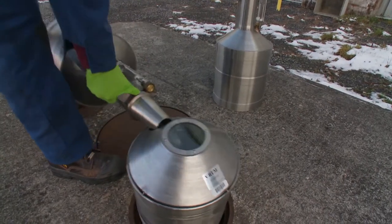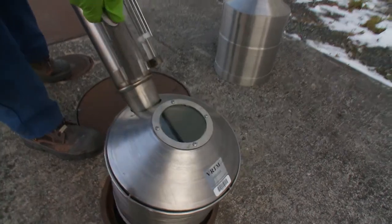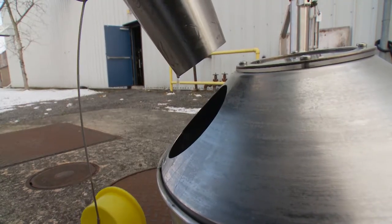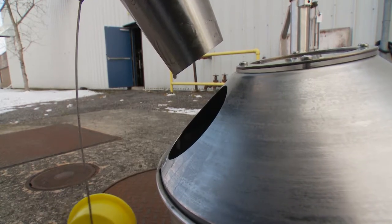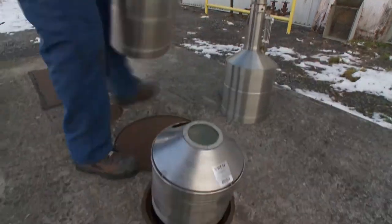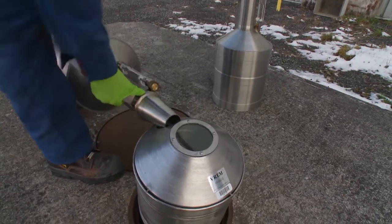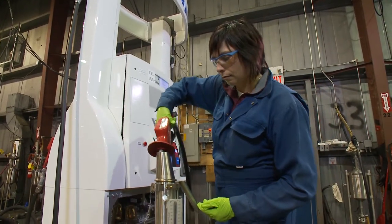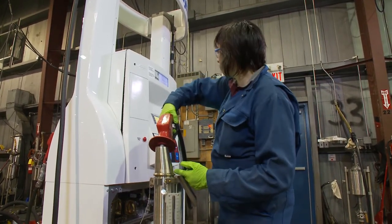Empty the standard, returning the product to storage. And when the product flow turns from a continuous stream into a drip, allow it to drain for the appropriate time. The appropriate time is set out in the table, unless otherwise stated on the certificate of calibration. 3. The drain procedure will have to be followed each time that the measure is drained. The tests may now be conducted as outlined in the standard test procedures.